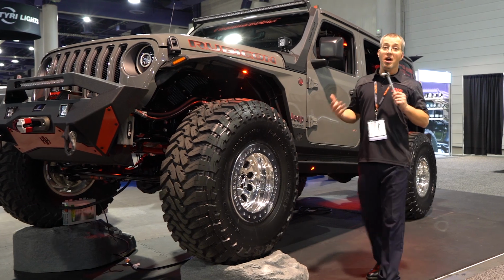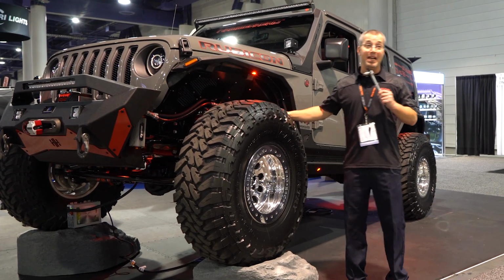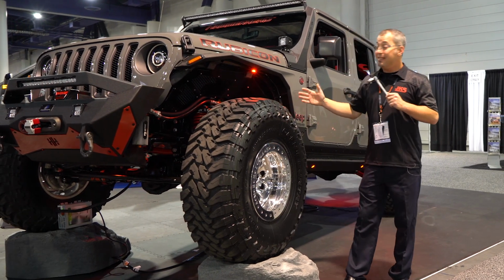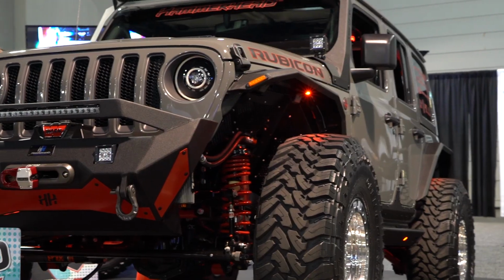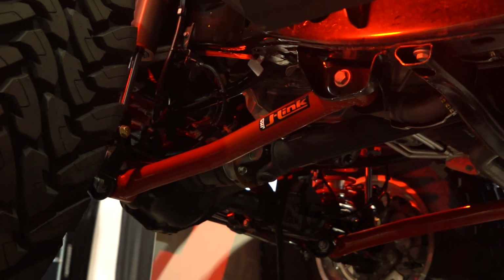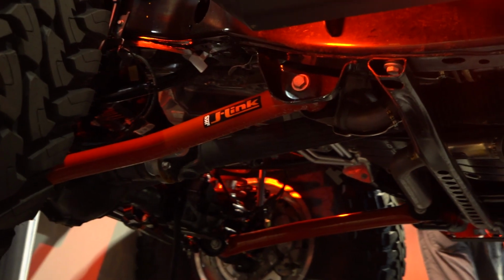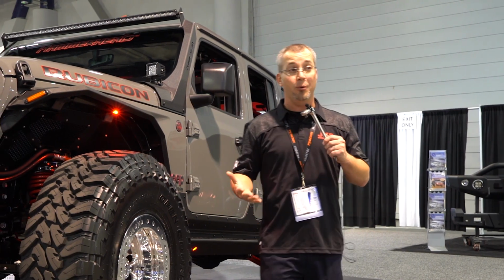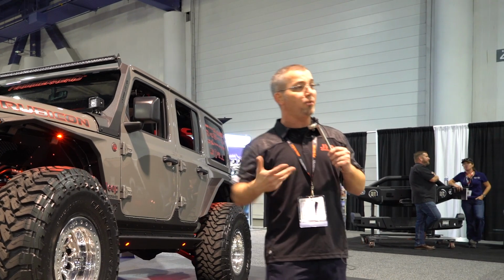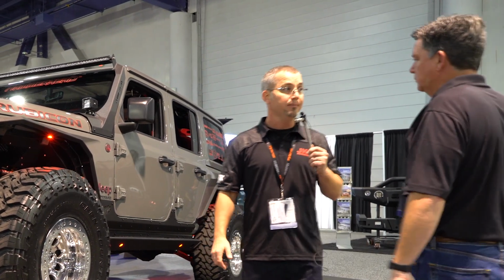Guys, back here with another killer 2018 JLU at SEMA. This one happens to be from our friends at Hammerhead. This has got the 3.5 J-rated system with the Fox Factory Series 3.0s. Got the control arms on it, all the JKS goodies here for SEMA. I'm actually here with Chris from Hammerhead. Chris, why don't you tell us a little bit about this Jeep, your products on the Jeep, and where we're heading with this thing? Sure.